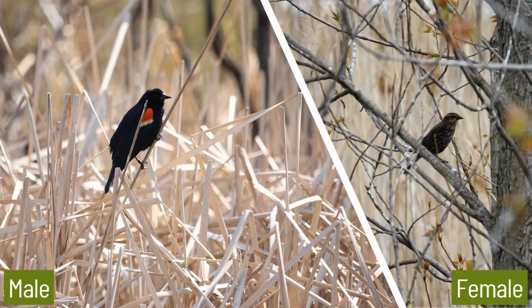These birds will nest at the base of cattails or Phragmites, or even in low nearby trees. Once their nest is established and it's time to raise eggs, the males can get pretty defensive, even swooping down to tap the heads of anyone who walks too close. They don't mean to be rude, they're just being good dads. Their call can be likened to someone saying, "Look at me, look at me."